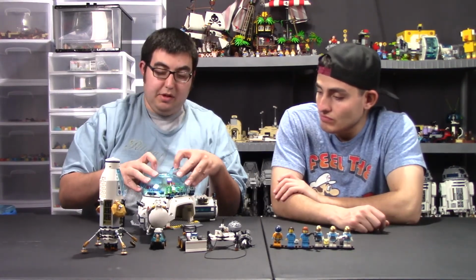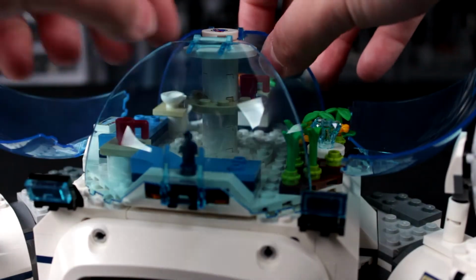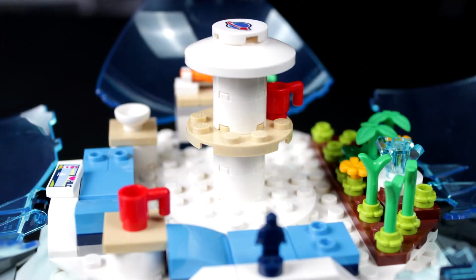Next up, we have the dome. Opening up the dome is super easy. Just fold the little glass open. Then you have this right here. I really don't know what this is, just like a table or something. A coffee bar, maybe. They have their coffee there as they're watching plants grow from the crystal.